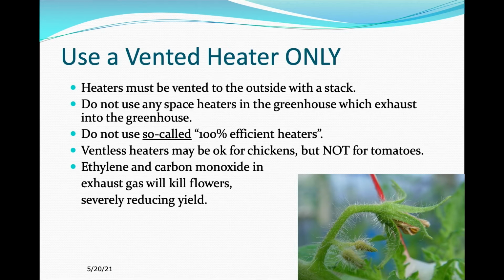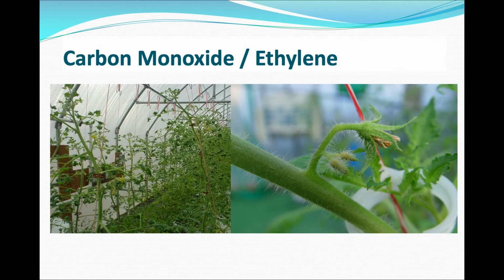So don't trust that. There are ventless heaters for chicken houses, which are fine. Chickens do not drop flowers, okay? Chickens don't have the same problems. They can tolerate certain levels of carbon monoxide that tomatoes can't. So let's stay away from these chicken house heaters, even if the salesman tells you, well, no, these are safe, we use them in chickens all the time. Ethylene and carbon monoxide gas will kill flowers, and that really reduces yield.